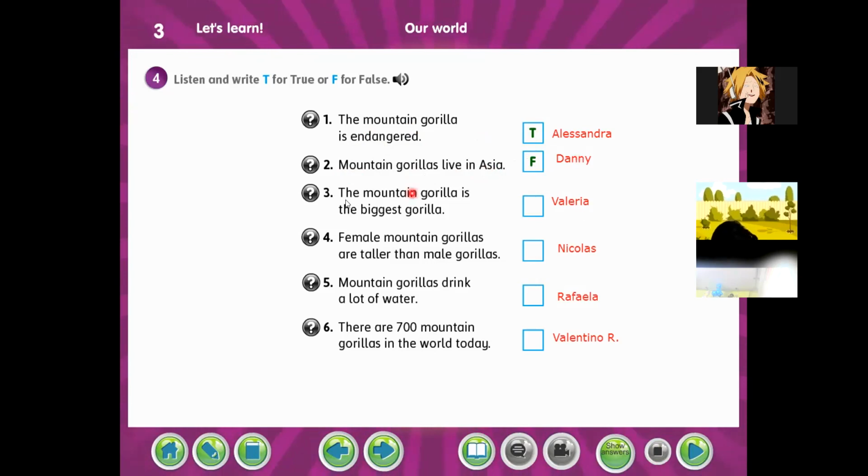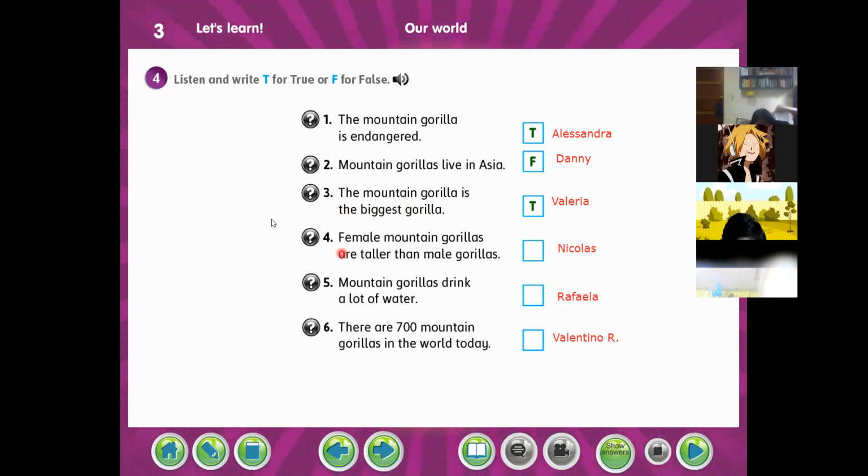Valeria, number three. The mountain gorilla is the biggest gorilla. True? Yeah, very good. It's true. The audio says the largest gorilla. Largest is a synonym of biggest. Okay, it's correct.